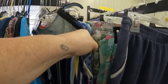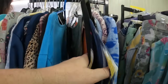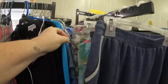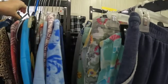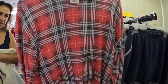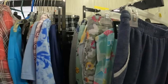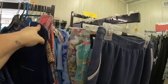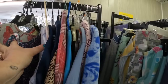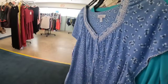Not really seeing a ton of good names in here, and it's like somebody will donate and they donate a bunch of the same names. So I either find a lot or not very much at all. Now here, this is a Victoria's Secret, but this one seems like it's kind of faded. So I'm actually going to leave that one. And it might be like that on purpose. I'm not sure. But with it faded out like that, I am going to go ahead and pass on that one.